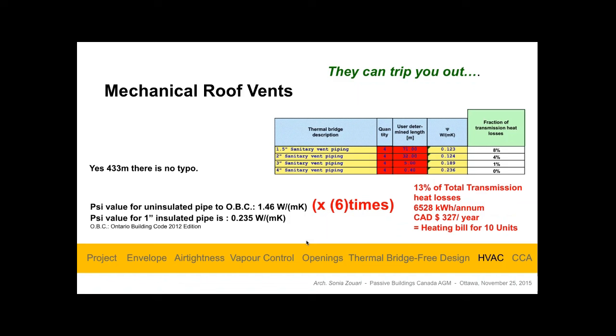In a conventional project, the sanitary vent pipes are not insulated. It's not required. And diameters are specified as generic 4-inch throughout. In our case, our mechanical designer went through a laborious optimization exercise of all diameters and all lengths and specified a 1-inch continuous insulation throughout. Unfortunately, this is not enough, and the thermal bridging tag for this is 13% of our transmission heat losses. The heat losses through air convection in the pipes are not negligible.